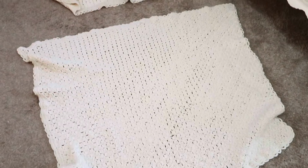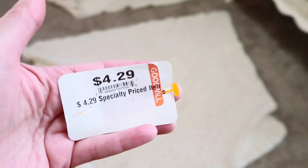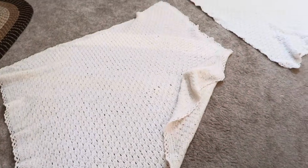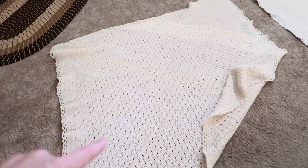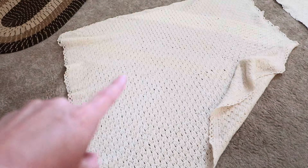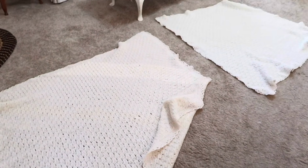Here is the smaller one. There's the bigger one up there. It's not much bigger, but it is bigger nonetheless. The smaller one was $4.29, and I noticed on here it says specialty priced item. I don't know why. I guess maybe they have a standard price for blankets, and they were like me and just decided that these were special. Now, the bigger one was $9.29, but I had a 20% off coupon, so I asked them to apply it. You can use it on one item, so I asked them to apply it to this item since it was my most expensive item. So I was able to get 20% off of this. So I am loving these Afghans.